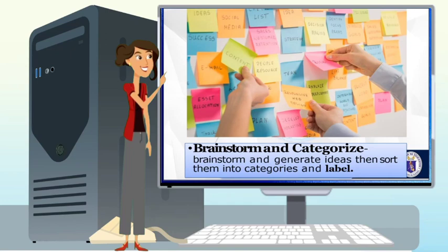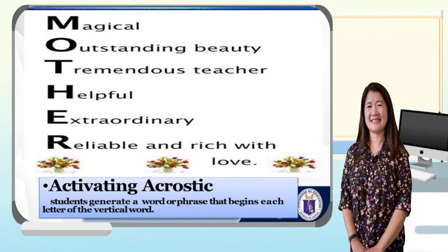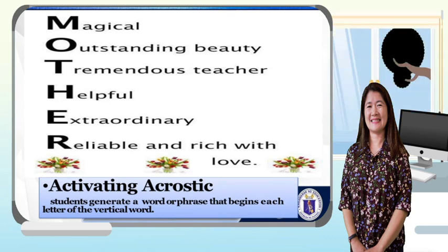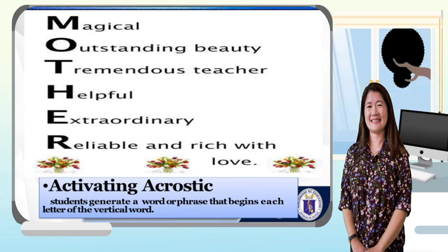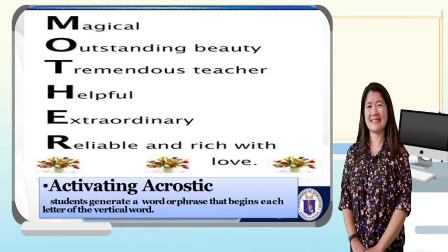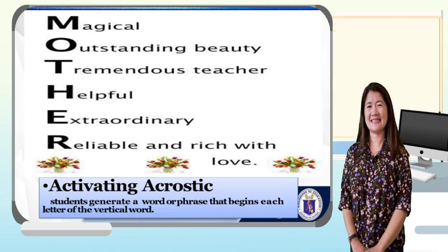Aside from brainstorming and categorizing, we also have the activating acrostic as another strategy under activating. Here you see the word mother, where M means magical, O outstanding beauty, T tremendous teacher, H helpful, E extraordinary, and R reliable and rich with love. So that's the word mother. The students can understand the meaning of mother by just giving it a meaning.